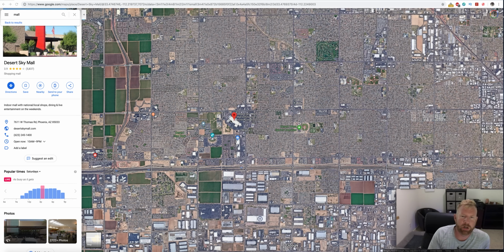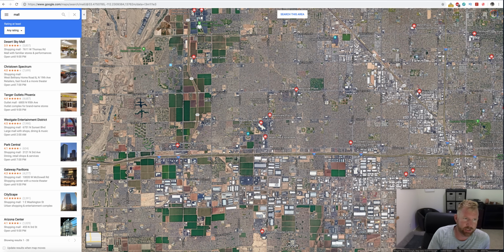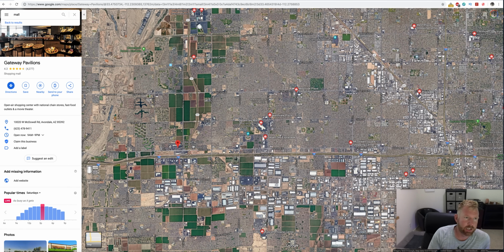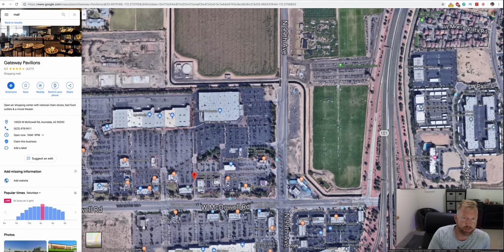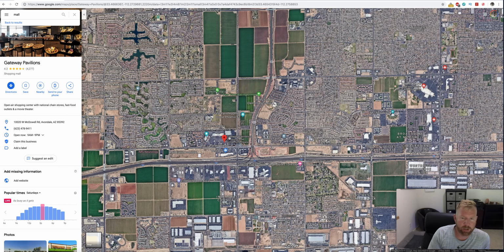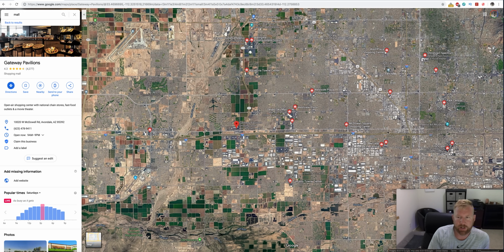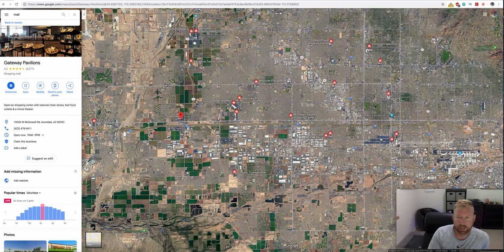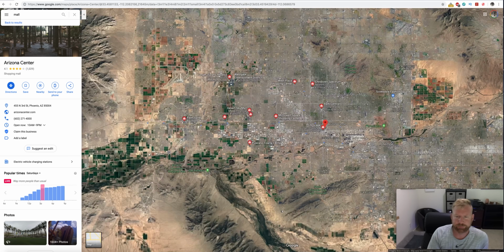But Desert Sky Mall's out there, and then what else do you got out here? You've got the Gateway Pavilions, which is kind of like an outdoor place. This is kind of nice. Shopping center, movie theater. You've got Costco. You got these big malls, but it's not like the indoor stuff you get over there in Fashion Square or Desert Sky. So here's Cityscape. This is another popular place in downtown, Arizona Center, downtown.